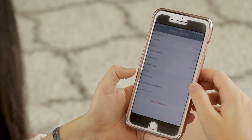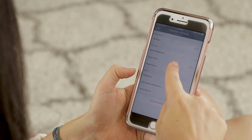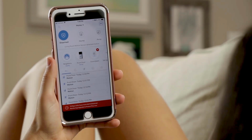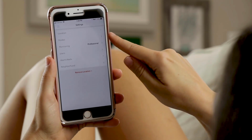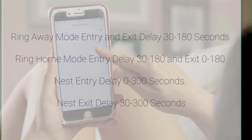Back to the settings menu, you can also click in to check on the different devices connected to your system. For example, you can decide if your door sensor should trigger a tone sound. From the Ring settings menu, you can also adjust the different modes. Like with Nest, you can decide which sensors should be included in different modes. You can also set an entry and exit delay.